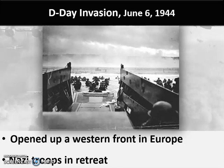Within 3 months, 3 million American troops had landed on the beaches of Normandy. American and Allied troops had landed there, and by late August of 1944, all of northern France had been liberated, and by the following spring, the Allies had defeated the Germans.